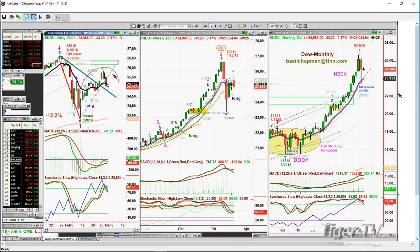Okay, so you have the parameters. On a very short-term basis, you could still see a pop up to the 25,400s. We're at 24,984, right? Let's call it 25,000, so it makes sense. So if you're at about 25,000, you could pop up about 400 points.